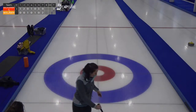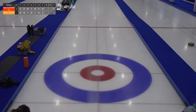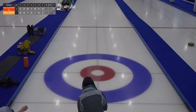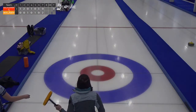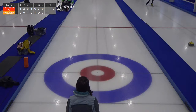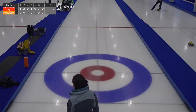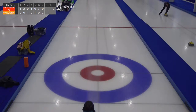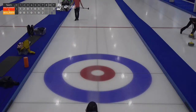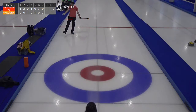Watching that one, I missed Millie Smith's shot next door, but the upshot of it is that it's now sitting. Looks like it's 1 red, so one stone counting for Wilkie Milne and McFadden. So Millie's cut that down nicely. She's got some protection on a yellow stone sitting in the house as well. So it looks to me as though Holly Wilkie Milne's just going to draw for a 2 at this point. Draw to the 8th foot and a 2.